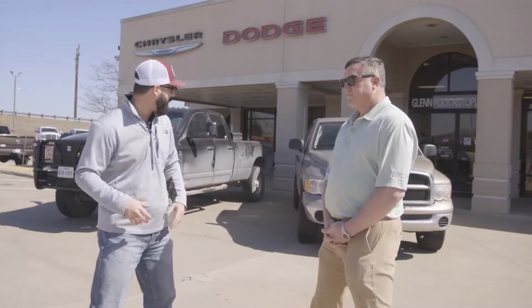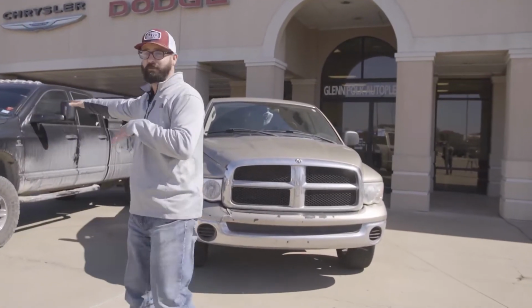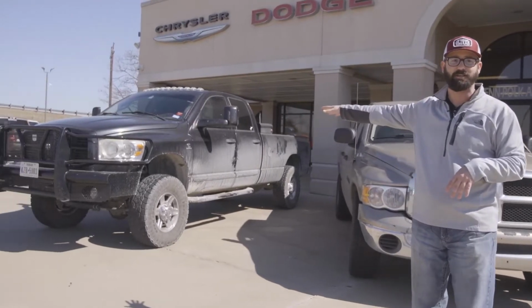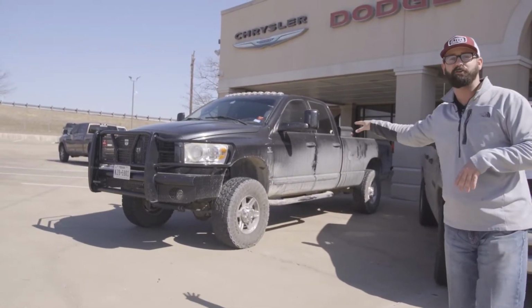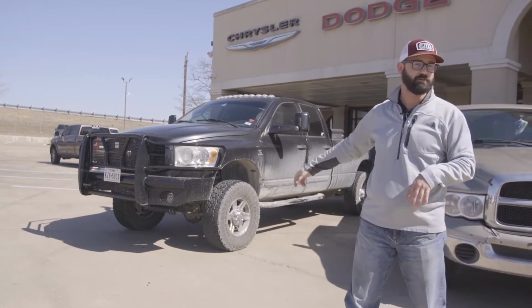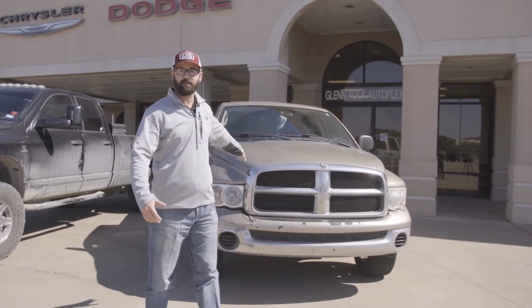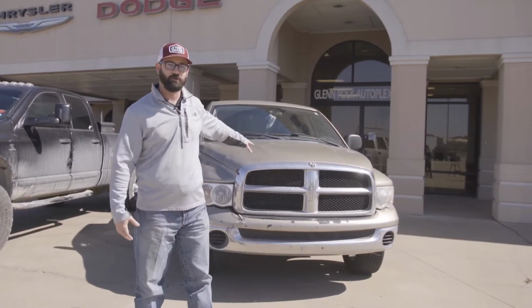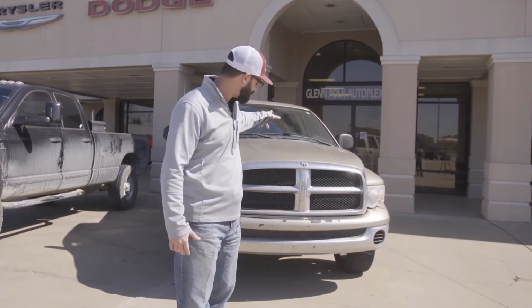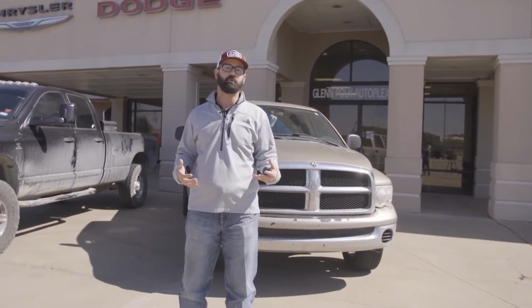The two vehicles I have behind me are actually owned by two people that work here. One of them is mine. That's my own personal '06, and I couldn't even tell you how much we've worked on this truck and how many parts we've put on it over the years. And this is actually Jacob Sewell. He's one of our advisors. Still driving this. We put two motors in it, a 2004 model, 2003 model. But this is literally what still is coming in and still is more prevalent.